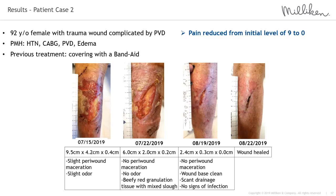So we continued with the Tri-Tech and multi-layer compression. And you can see her subsequent follow-up on 8/19, the wound had closed down significantly in just about a month of therapy, and no peri-wound maceration, and the wound base was very clean, scant drainage, no infection. Her pain level went from the initial pain level of 9 down to 0 quite quickly. And on 8/22, we see that there is a stable eschar or scab overlying that area. We continued to wrap the patient in multi-layer compression for 2 weeks so that area also resolved, and the patient did quite well.